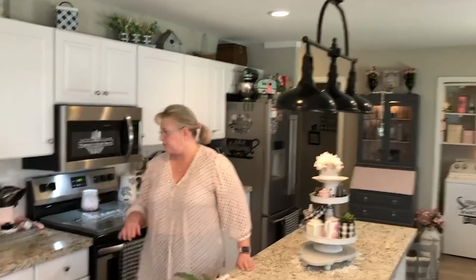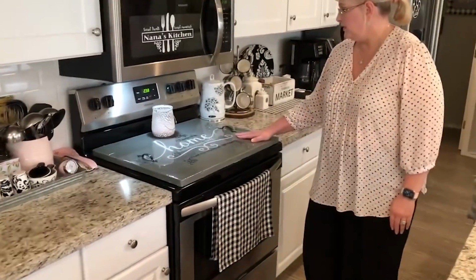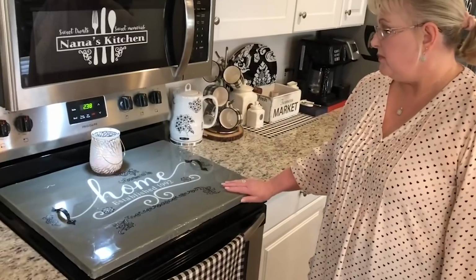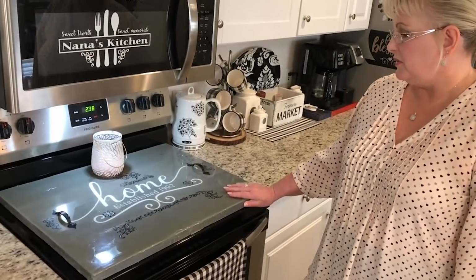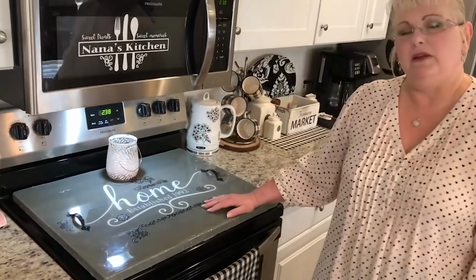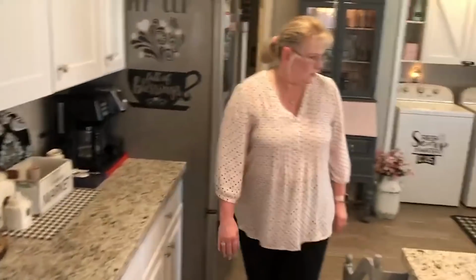A great piece that I am so proud to show you is this oven cover. My youngest son made this for me, and I just love it. I just love the way that it covers the burners and it keeps everything really clean looking. So then let's go back into here.